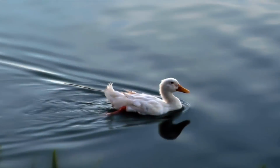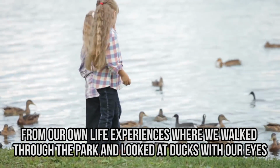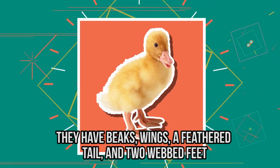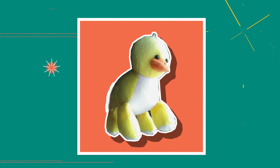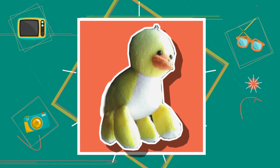4-legged duck. We're no experts on duck anatomy, but it appears something just isn't right here. From our own experiences, where we walked through the park and looked at ducks with our eyes, we remembered a few key things about our feathered friends. They have beaks, wings, a feathered tail, and 2 webbed feet. But something about this stuffed toy duck has us shaking our heads. Let's go down the duck anatomy checklist.